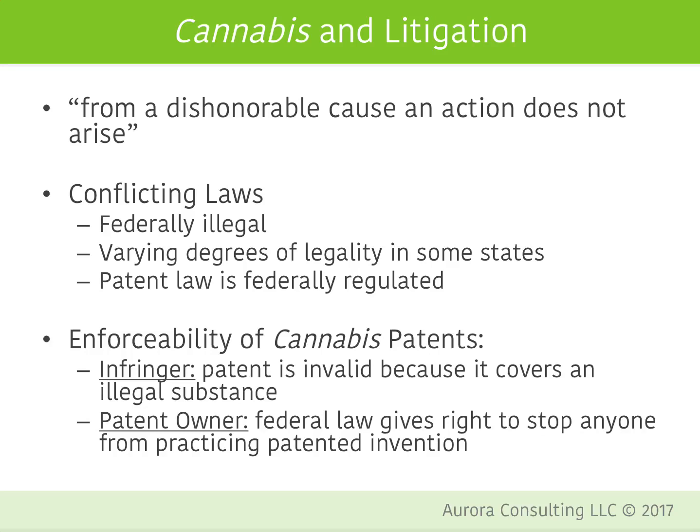where a judge in Colorado and a judge in Arizona both sided with the non-marijuana related party, basically saying that the marijuana contract was null and void because it was related to an illegal act and was against public policy. So even though it's legal in some states, the court system is still siding with federal law, which means that cannabis is illegal. And so although you have this patent, that does not necessarily mean that you can practice it, at least under federal law.